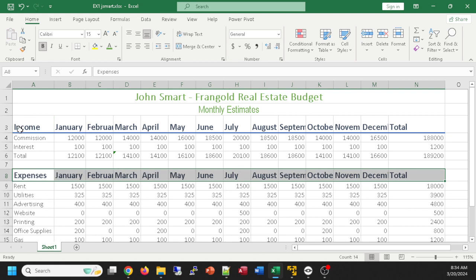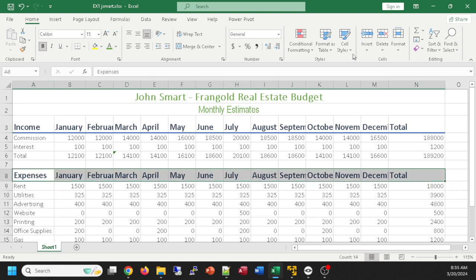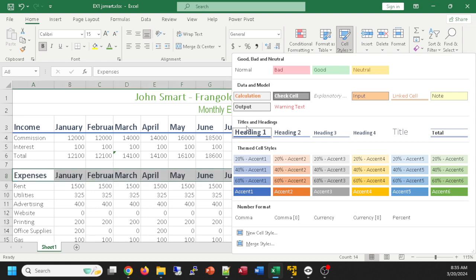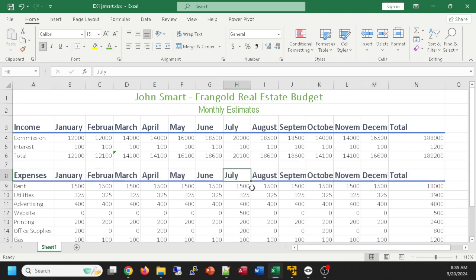So if you don't remember what style that was, you can just say, hey, I want that same format that I just did. The Format Painter comes in handy there. But if I knew it was Heading 1, I could do cell style, yeah, Heading 1 like that too. So that gets the Heading 1. Okay, it's starting to look a little nicer.